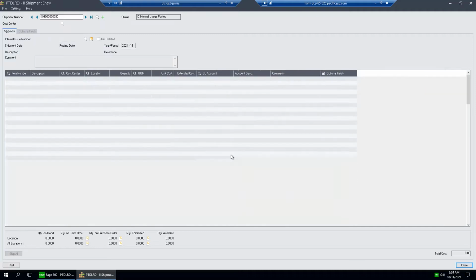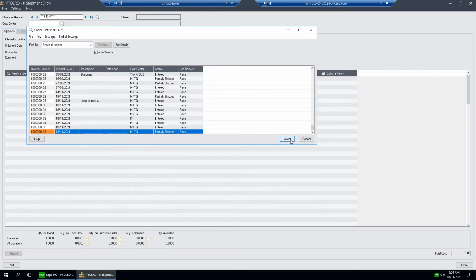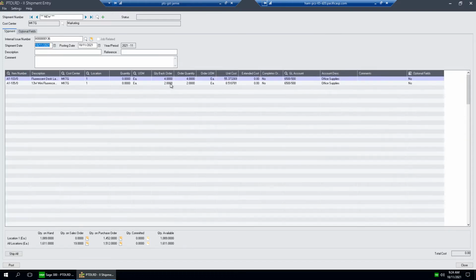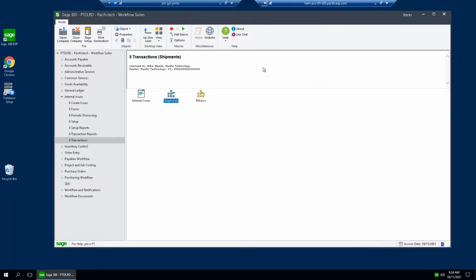Right, so then let's say the next day, the users look at the inventory, and they might decide that they can satisfy the remainder of that internal issue order. And you can see here the status as well. So you've got a status of either entered, partially shipped, or completed. So now I come in here, and let's say stores have found the other 4 and the 2, we can click ship all, and whatever is remaining will now be processed, and we hit the old post button. I won't print the shipment again. All right, so that's really internal issues, just using it standalone.